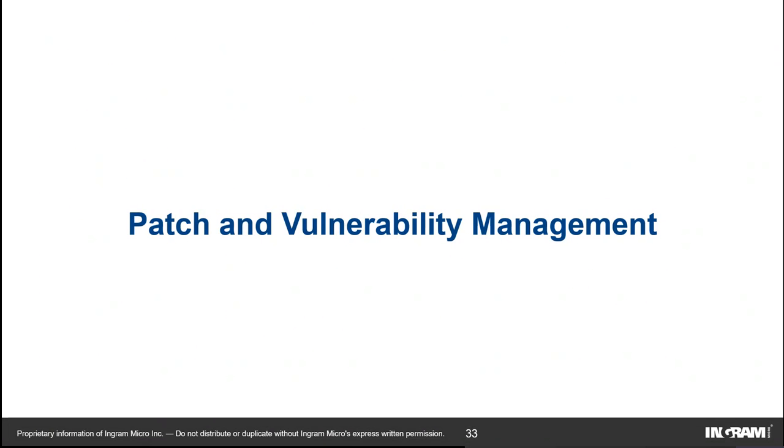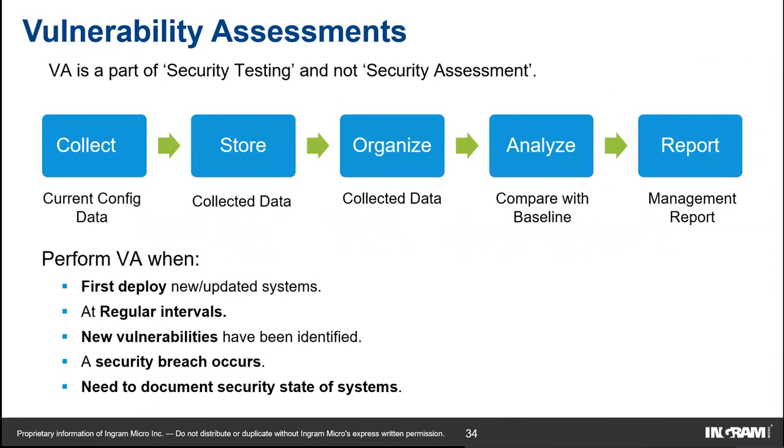The next thing which we are going to talk about is the importance of patch and vulnerability management. Before I move on to patch and vulnerability management, a quick question. If anyone is interested, please unmute or type it in the chat. Do you think vulnerability management or vulnerability assessment is enough, or patch management only at the operating system layer? Is that enough to protect a server?